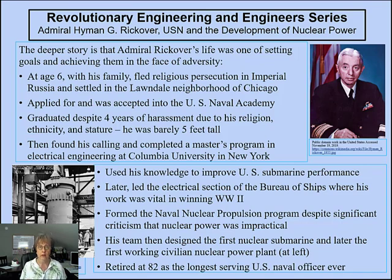But the final question he asked me, he sat back in his chair and he looked at me and he said, "Letelier, why do you want to work for me?" And I said, "Well, Admiral, I'm an engineer and you're giving me a chance to do engineering." He jumps out of his chair and says, "That's bull," and starts telling me what a garbage answer that was.